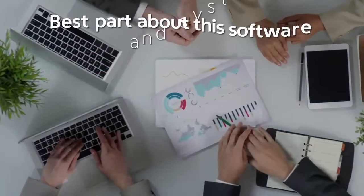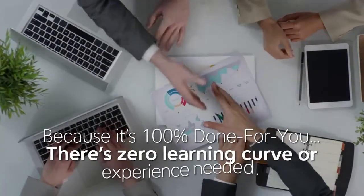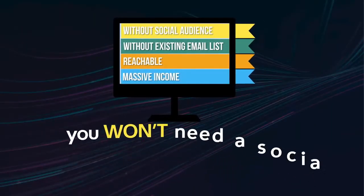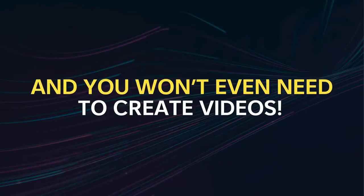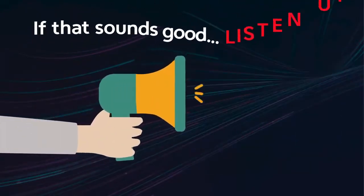The best part about this software and system, because it's 100% done for you, there's zero learning curve or experience needed. And unlike almost every other method out there, you won't need a social audience, existing email list, paid traffic, or your own products, and you won't even need to create videos. None of that is required with CommissionPages. If that sounds good, listen up.